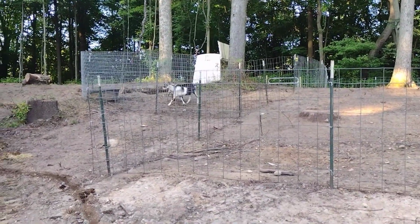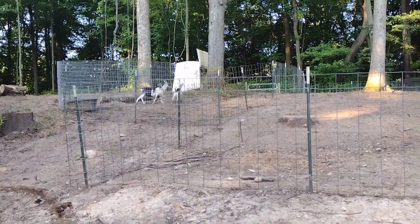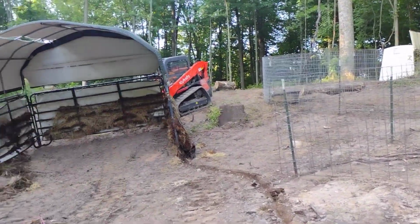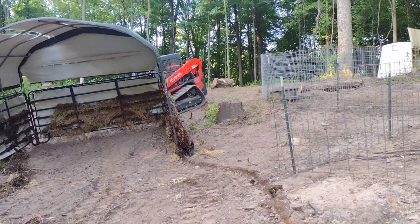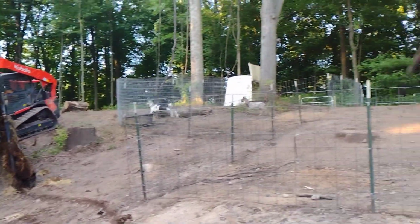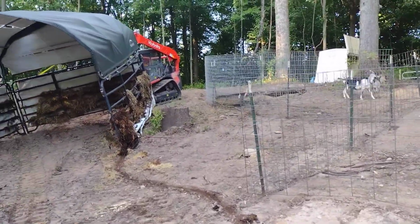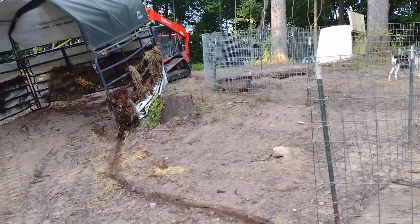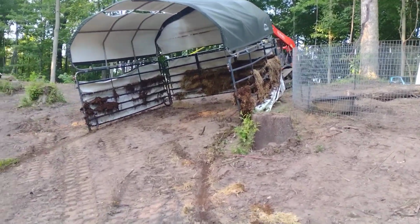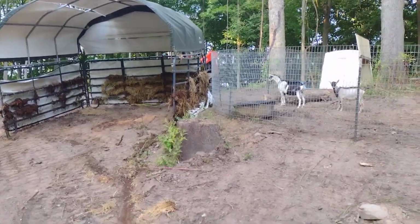Boys are playing. My husband does a fantastic job when it comes to using that skid steer to do what he needs to have done with it. I mean, for sure, he does a great job.